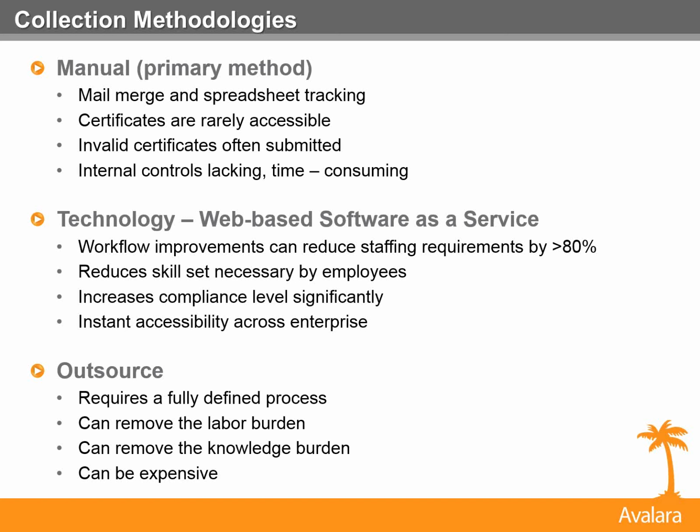You do have a hybrid approach that we didn't put up on the screen that you could utilize as well, to where you use both outsourcing and software as a service, that maybe you're just signing up with a company that has software as a service for managing exemption certificates, but you don't have the bandwidth to get all of your legacy certificates in. You can outsource the function of getting legacy certificates in, and then you handle everything on a go-forward basis.